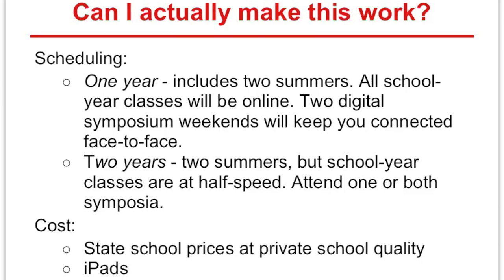So that said, we understand, both of us having been middle and high school English teachers, but any kind of teacher, we know that trying to make this work is no small thing for you. We designed it to be a one year, including two summers, program. That's a lot of school in a short period of time. But all the school year classes will be online, with two digital symposium weekends to keep you face-to-face connected. For the most part, the vast majority of your work during the school year will be online. But the two summers, and you'll see a schedule in just a moment, will be face-to-face or hybrid, so that you really build a relationship with people. Hybrid meaning half face-to-face, half online.